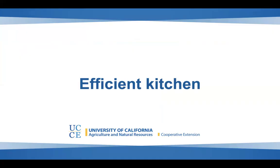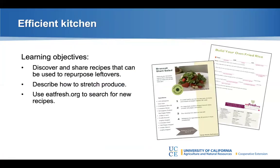All right, moving on to cooking with Efficient Kitchen. So the objectives for this lesson are to discover recipes that can be used to repurpose leftovers, learn how to stretch produce by using more parts of a fruit or vegetable, and then using the website eatfresh.org to search for new recipes.